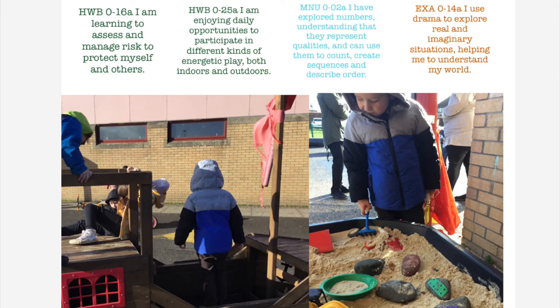and then he started to order them from smallest to largest. This was something that he did completely naturally, and again was another way for me to assess that he had the understanding there to be able to do this. This section of the day enabled him to develop important health and wellbeing skills, but also meant that he returned to class refocused and ready to learn.